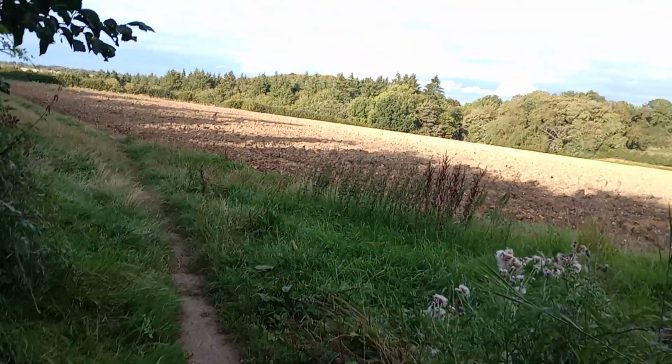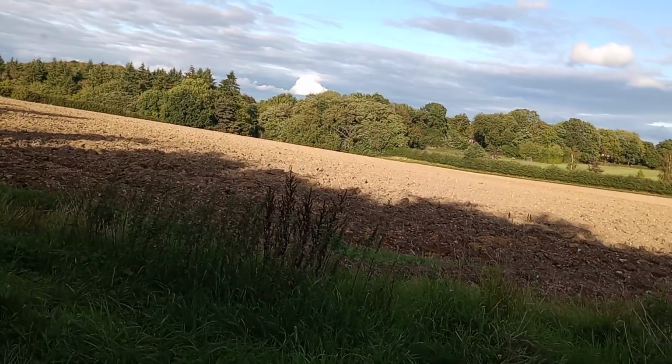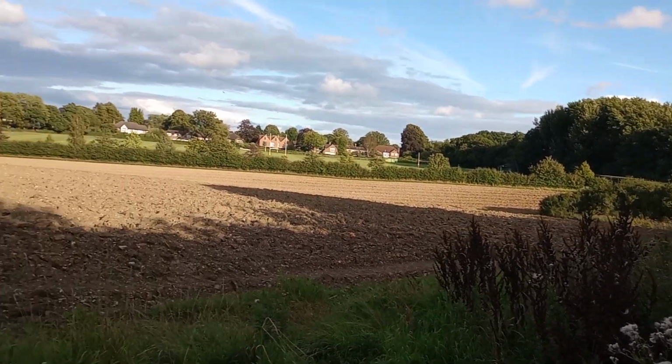Well, this is genuinely unexpected. I thought we'd see a field. I had no idea if there was going to be a crop, whether it had been harvested, or whether it had been ploughed, which is obviously what this one is.